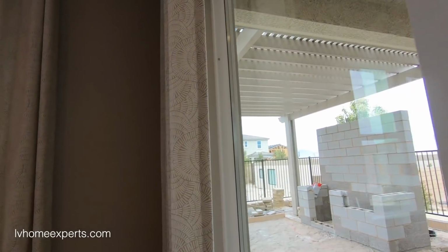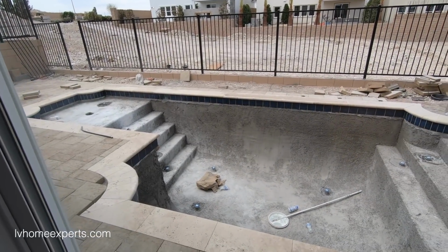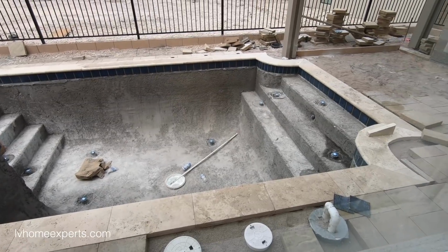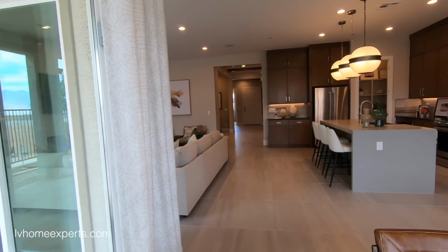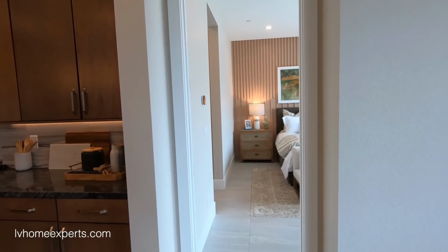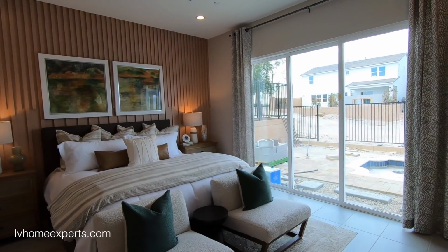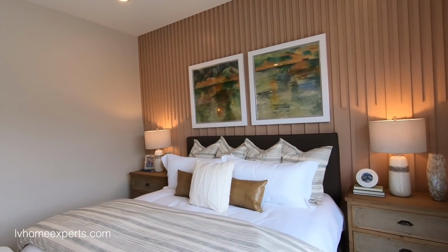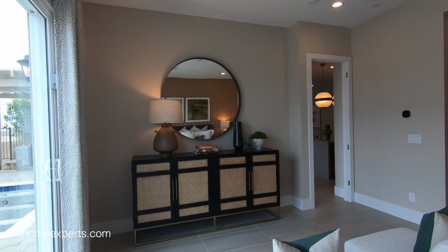As you can see, they're doing some stuff here. Let's take a look. Just being a little bit nosy. I mean, the backyard's not that big, but look at this. This is a pretty deep pool. Let's go back into the primary. Primary has a nice 9-foot slide. King-sized bed. Not bad, right? The primary is 16 by 14.